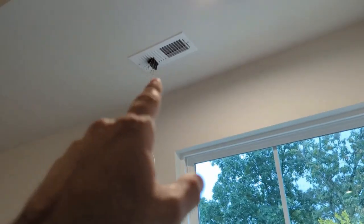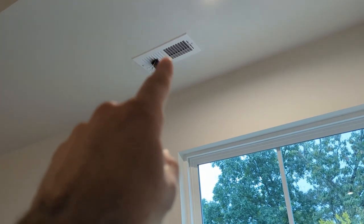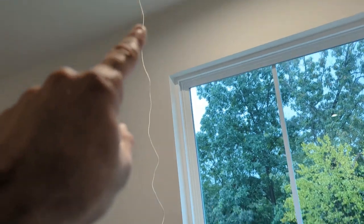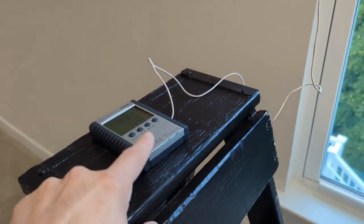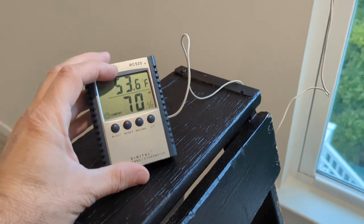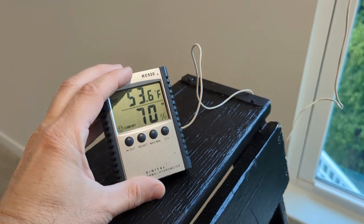A question that I often get as a home inspector is, how do we know that the air conditioning blowing out of these registers is cold enough? So here we're running a simple thermometer hooked from the register coming down here, just set it on my ladder here. And we're using a simple thermometer to see what the air conditioning temperature is. And we can see that it's 53.6 degrees.